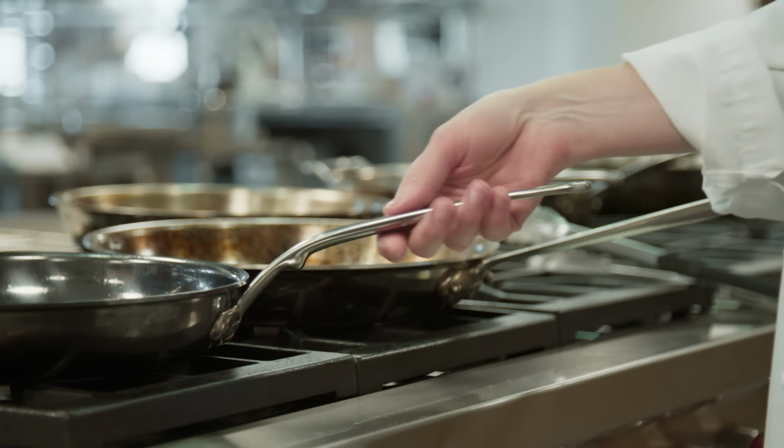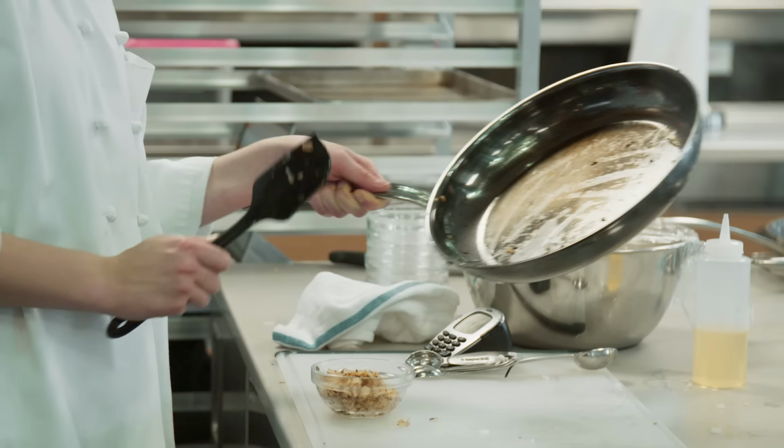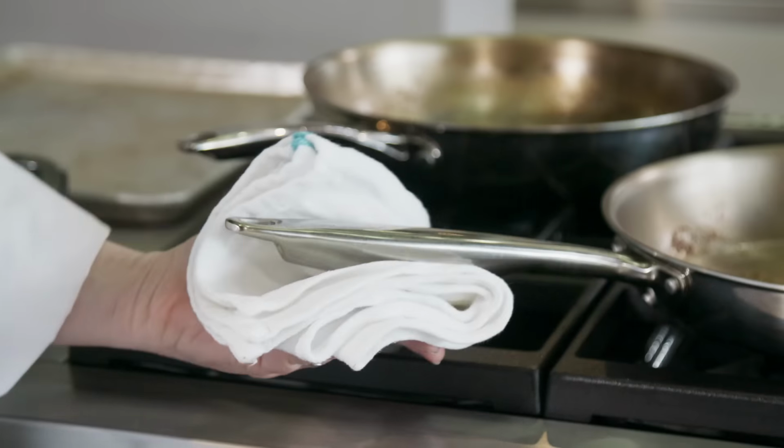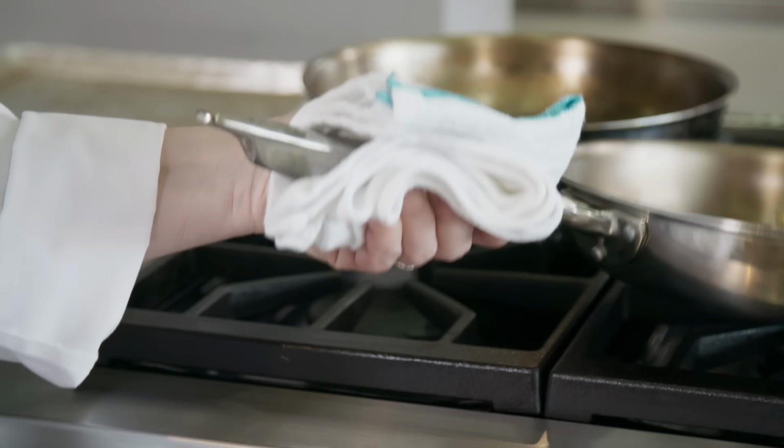Now, handle shape and size matter for your sense of control. Some of these handles were too thick or too thin, which strained our hands. And if they're too round and smooth, they often slipped in our hands.